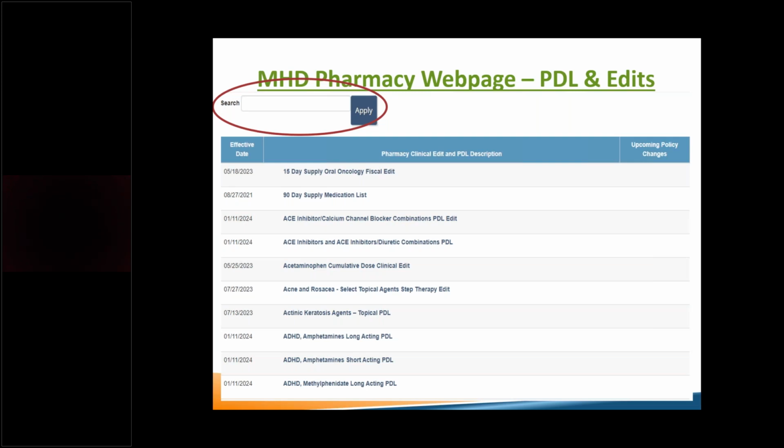If you do look on the right side of the screen, there's a column for upcoming policy changes. We do a big round of renewals every single quarter. So there's one in January, April, July, and October. And about a week before that change, we include a new link that has new criteria for anything that is going to change. So you will find that information there so you can be prepared for that type of change.